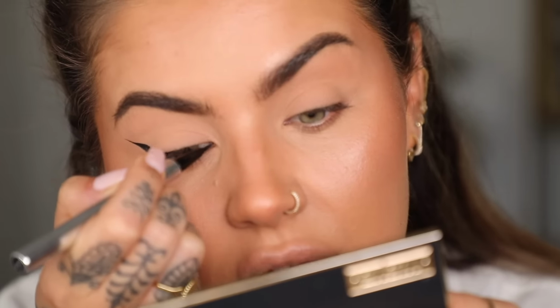Now what I'm going to do, and this makes a huge difference even though it's quite subtle, I'm going to use the pen and go in my inner corner. Now the mistake that I make whenever I do that inner corner is I make it too obvious. My eyes are set quite close together, so if I go too heavy on my inner corner, it makes my eyes look even closer together and can accentuate the roundness of my eyes, which is something that I never usually do.